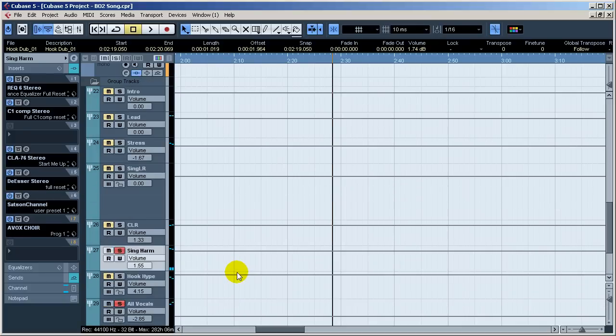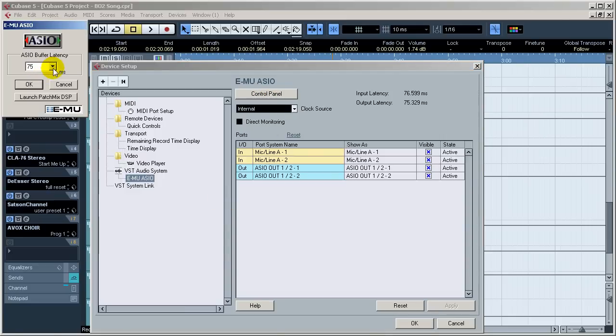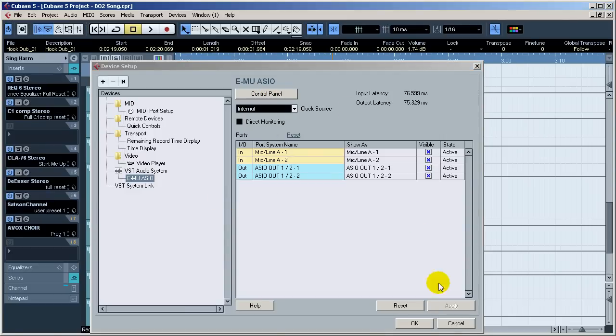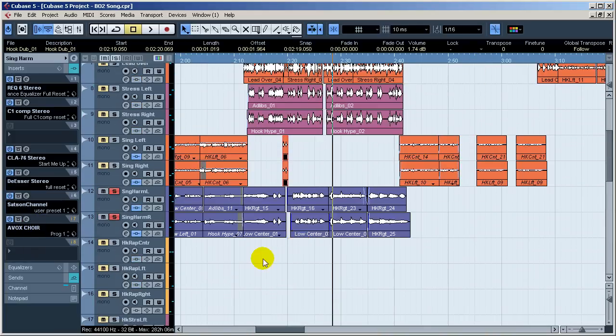Now, I just now figured out what that cracking is. It is my actual device setup, control panel. 75 milliseconds, probably got to increase that. So the cracking is not in the song. It has to do with the plug-in right here. And when you mix it down, it doesn't have that sound either. I could actually fix that, but I'm not going to because I don't really care right now.